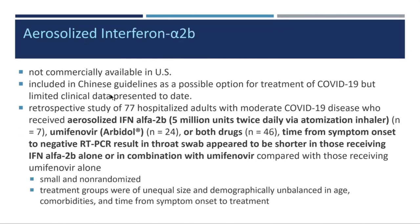So first type of interferon being investigated would be Aerosolized Interferon-a2b, which is not commercially available in US. However, early parts of the disease, the Chinese guidelines has placed this as a possible option for treatment of COVID-19. However, limited clinical data is still present to date. There was a retrospective study of 77 hospitalized adults in China that were given aerosolized interferon alpha-2b, and then comparing it with Arbidol or other drugs.